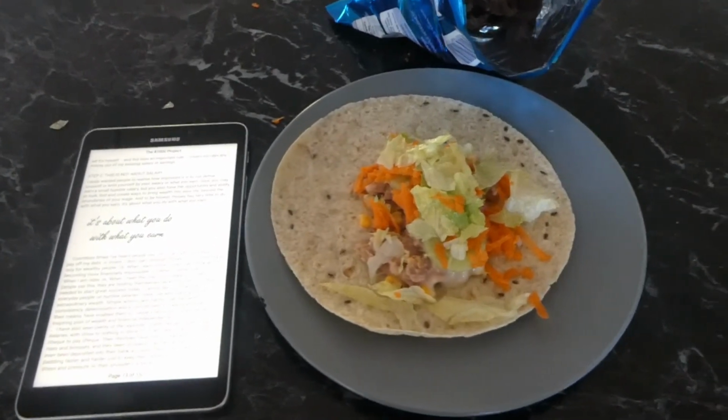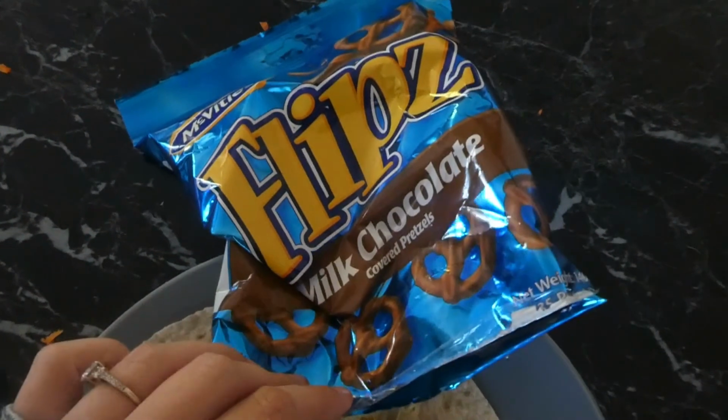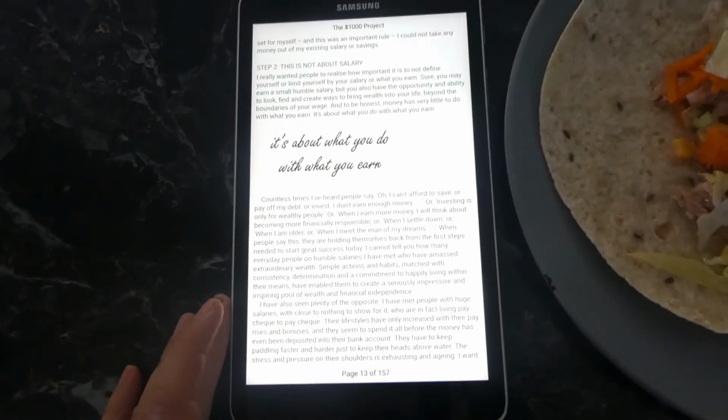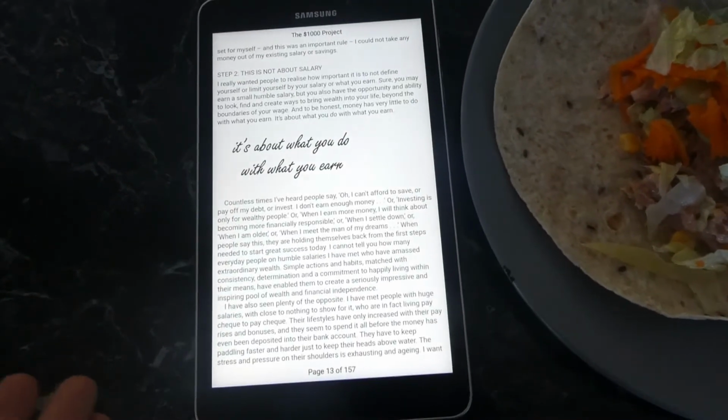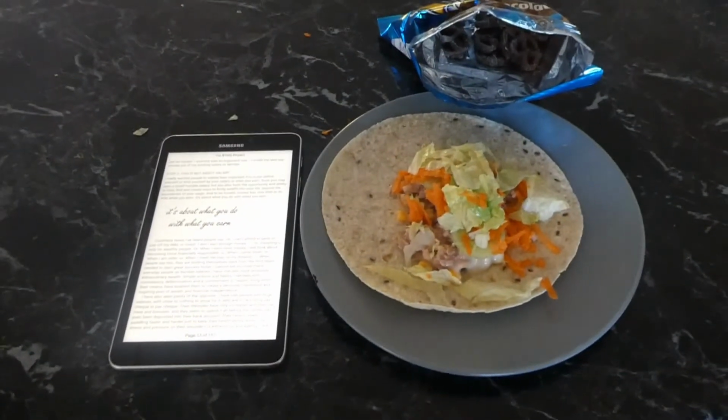So lunch is now ready. I've made my wrap and I also found these in the cupboard. They're chocolate covered pretzels and I only have a few left. So I'm gonna eat them for lunch as well. And I'm actually gonna sit and read one of my books that I've borrowed from my online library. So that's what I'm gonna be doing probably for the next half an hour.